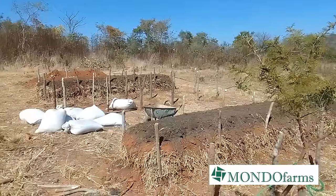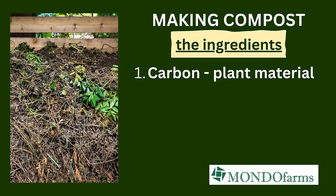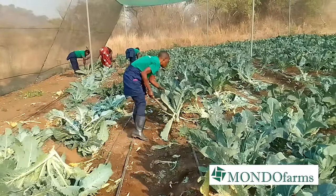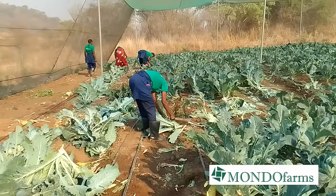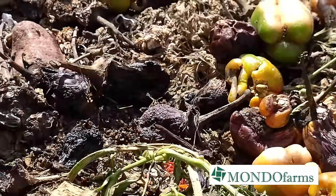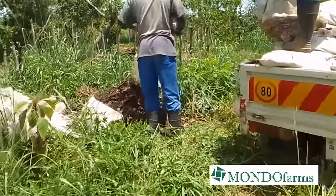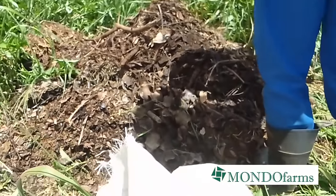Let's start by looking at the various ingredients that we use to make our compost. The first one is carbon, for which we use plant material. This could be various things, including residue from our vegetable productions. We talked already about vegetable leaves that are left behind from things like carrots, lettuces, broccolis, cabbages, etc. And we also sometimes get rotten fruit or overripe fruit that we can't take to market. We also get dry leaves and garden waste from our home and our other businesses in Lusaka, and this is brought over to the farm for us to use in making compost.